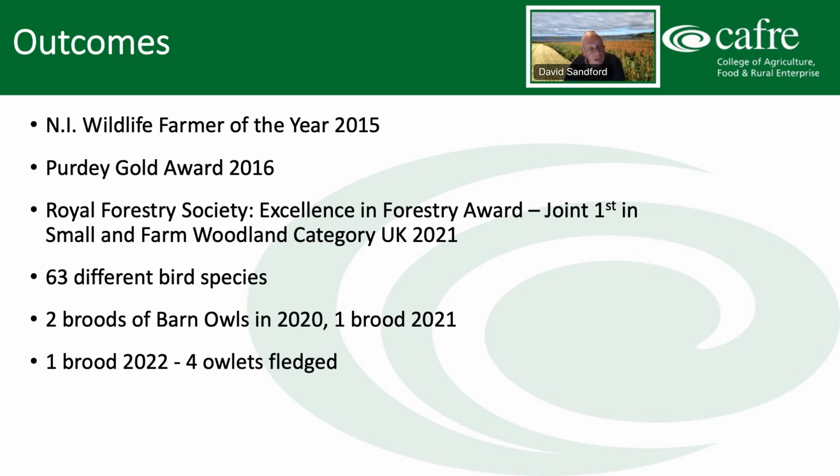We have 63 different bird species at the last count, and that doesn't include lots of species of duck. It is farmland birds plus some others. We had 2 broods of barn owls in 2020. We had 1 brood last year, and we had 1 brood this year. And lovely to say that we had 4 of our owlets fledged, and I still see them around.